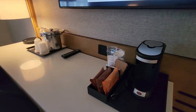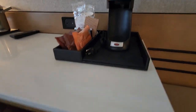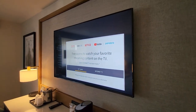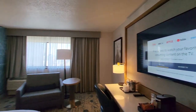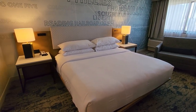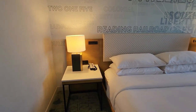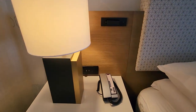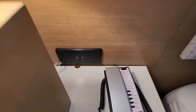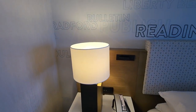Desk, coffee maker, mini fridge. Nice large flat screen television. Comfortable king size bed. There are USB outlets as well as plugs on each side. There's reading lamps.